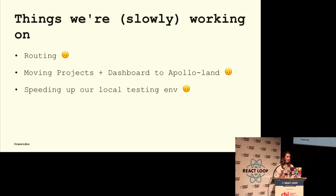It's one of those things where I think as we add more features over time, the React side will take over more and more, but right now it's just a compensating mechanism as more and more of the site is moved over. Moving projects and the dashboard to Apollo land, that's going to take a bit. It's better than jQuery, and so we're kind of just like, okay, it works, it's fine.